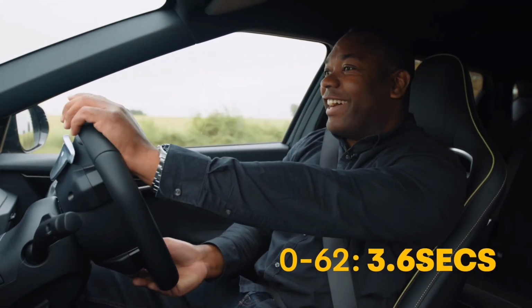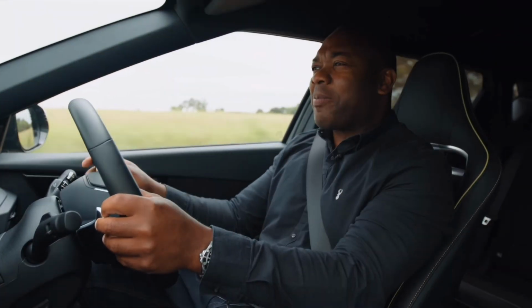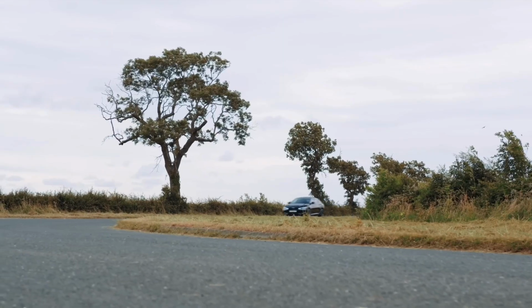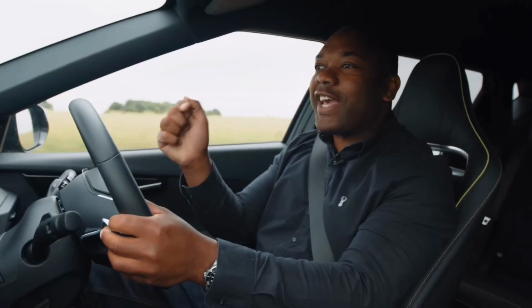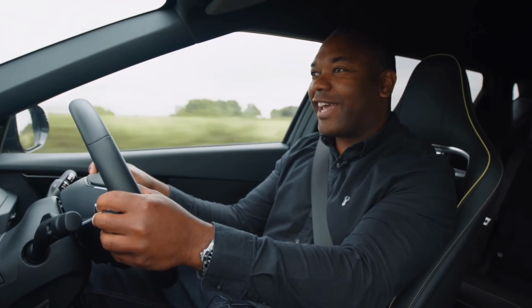My God. Okay, so that's impressive for a few reasons. First of all, because it's a Kia. Secondly, because it's pulling harder than an Aston Martin DB12. It's quicker to 60 than a Ferrari 458 Italia, for goodness sake.